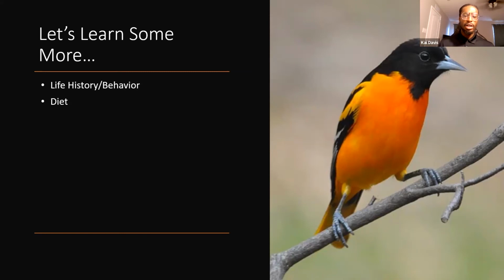They also eat a wide variety of insects, so beetles, crickets, grasshoppers, even other small invertebrates. But they can also be considered pest species because they can damage fruit crops. Like I said, they eat a lot of fruits, so any of those raspberries, cherries, oranges, and bananas, they can damage some of those crops and things like that.